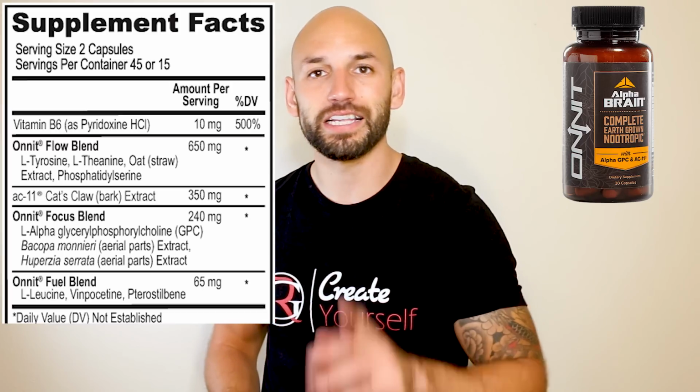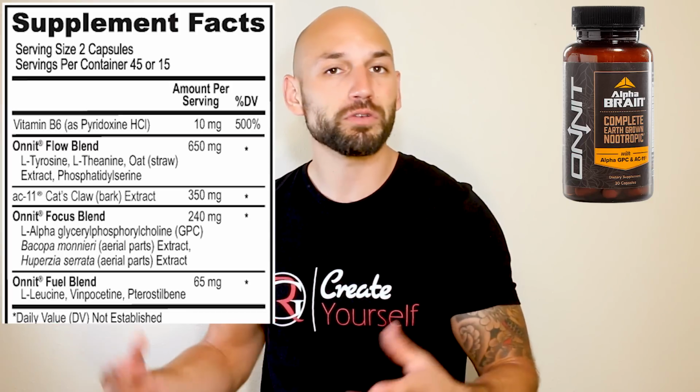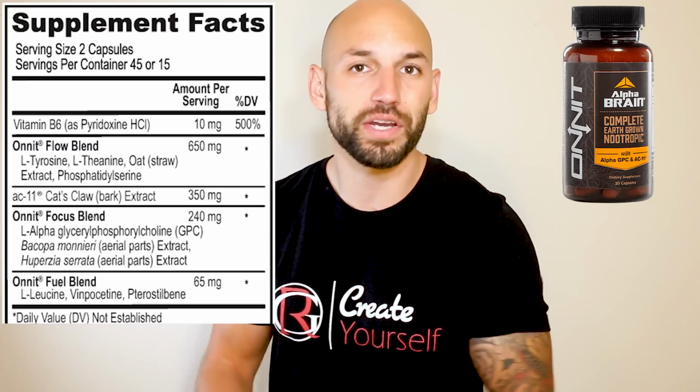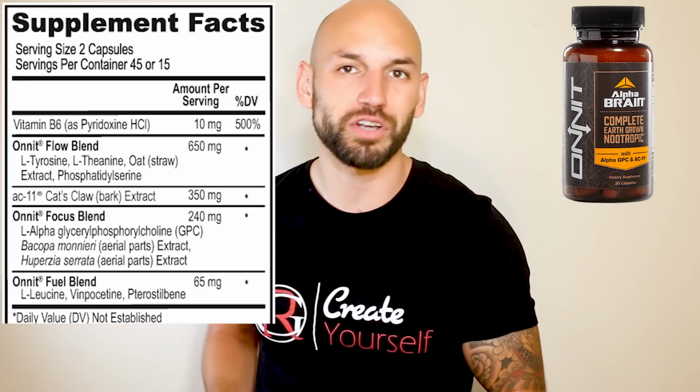Now another ingredient is Huperzia serrata. Huperzia serrata is going to help with our memory, and those are the key ingredients. Those are the main ingredients that are in here. In my opinion, there's a whole bunch of other ingredients, but I think these ones are the main ones.